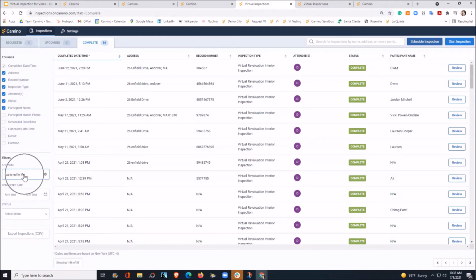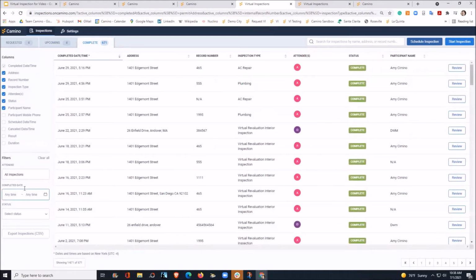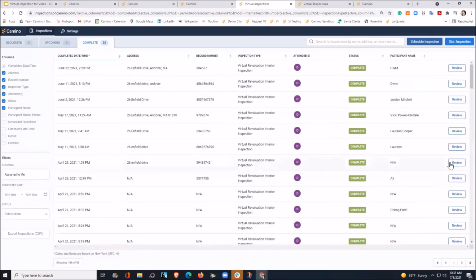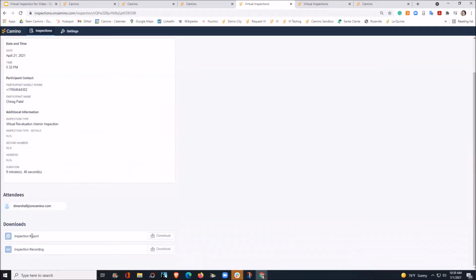You can see right now my inspections, or I can see all the inspections from, in essence, the entire department in that example. And in coming into these inspections, I have the ability to review any of these inspections. And in clicking on these, you can see the details of the inspection, as well as an inspection report and an inspection recording, which I can download.